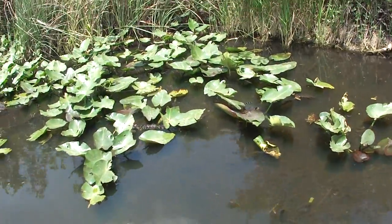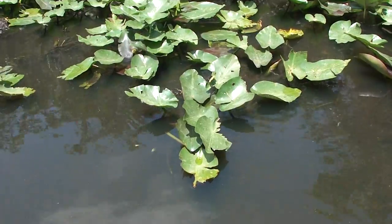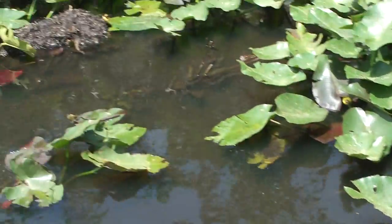Now you do have a couple of babies on the left, a couple babies on the right. There's one swimming out towards us. You got Mama Gator sitting over there. Where is Mama? Right over there. This is a big alligator.